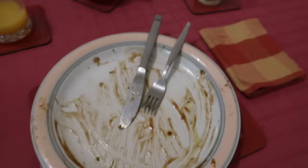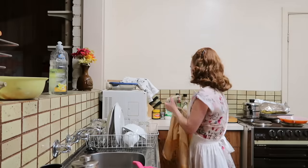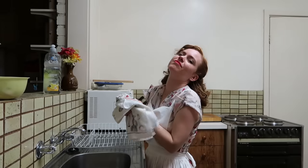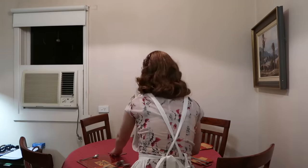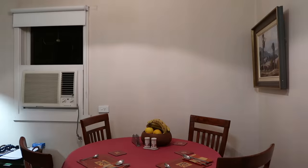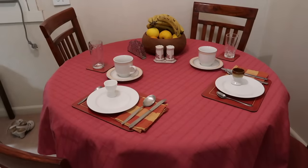Halfway through eating my dinner, I had to take off my girdle because I actually couldn't fit in any more food. After I did the washing up, I was so tired from the day and I just wanted to go to bed, but I had to set the table for breakfast and then I was ready to go to bed. So I had my shower and literally hopped straight into bed. I didn't watch any movies, I didn't do anything. I was so tired.